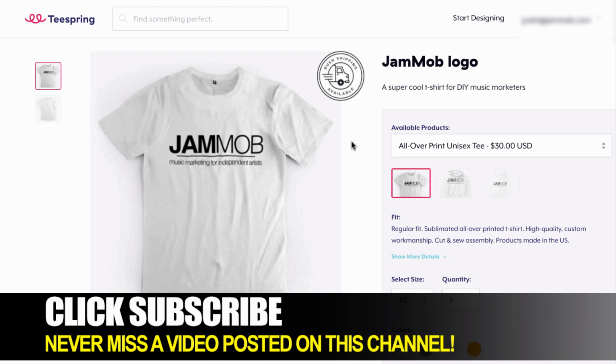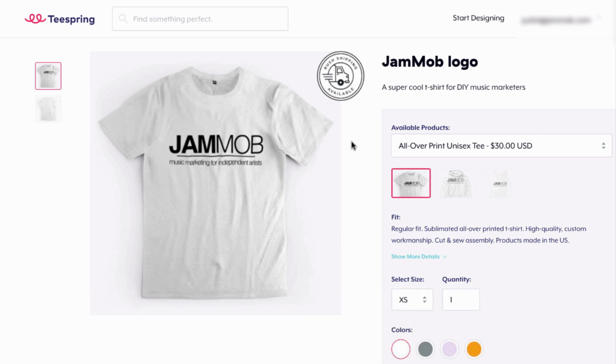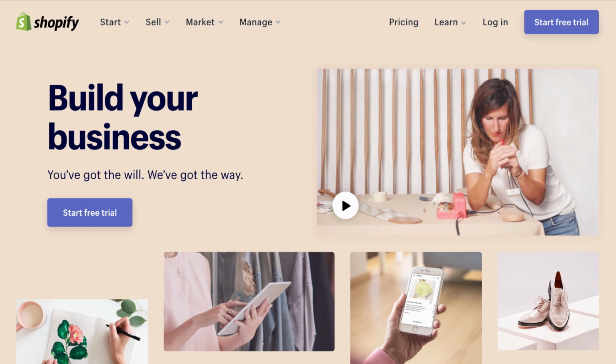Now there are some limitations to Teespring in that you can only sell the products that they offer. But what if you want to sell additional products that aren't offered through Teespring, like CDs, Blu-rays, or vinyl albums, for example? Well, Teespring will integrate with a platform you may be familiar with called Shopify. Shopify is quickly becoming the standard platform for e-commerce stores, and it's great for building an online merch store.